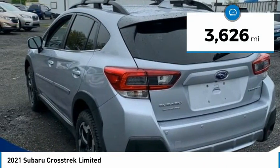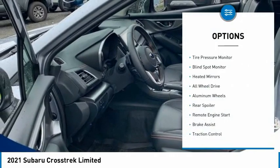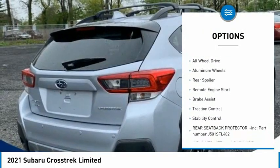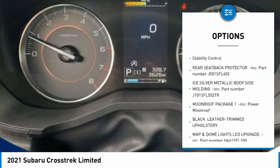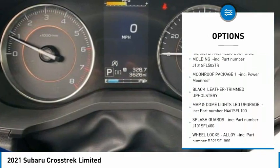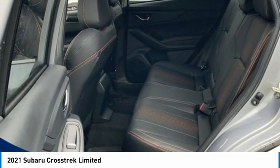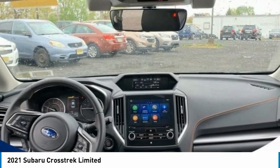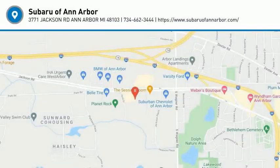This vehicle has less than 4,000 miles. Here are some of this vehicle's great options: tire pressure monitor, blind spot monitor, heated mirrors, all-wheel drive, aluminum wheels, rear spoiler, remote engine start, brake assist, traction control, stability control. This vehicle offers reliability and good looks at a great price. So come in and take a test drive today.